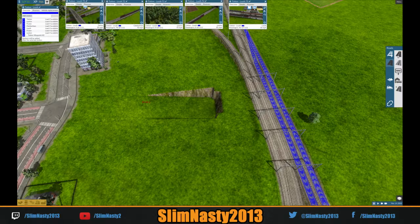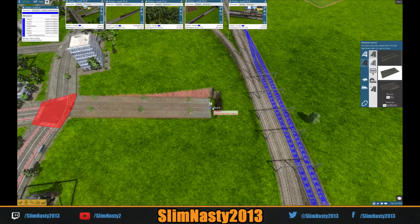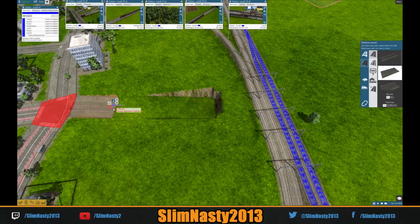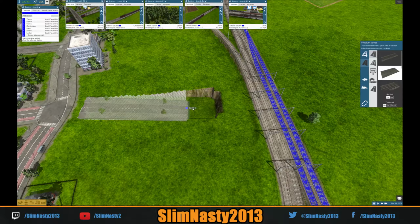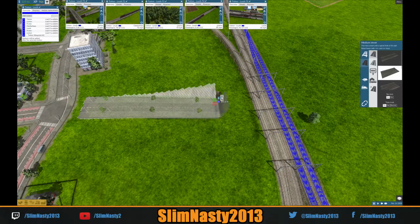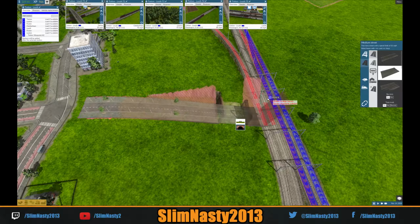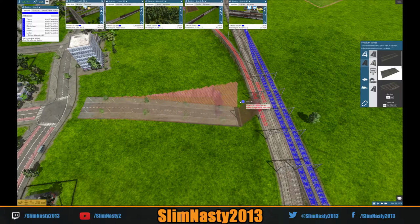Get that going down a little bit more. See, that's like, why is it colliding with that land now? Because it was there before. So we can go down one more, and then no, it's just colliding with all the tracks there.